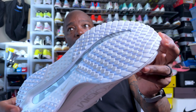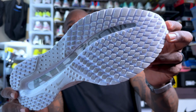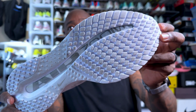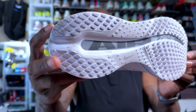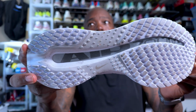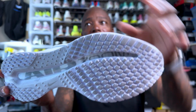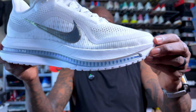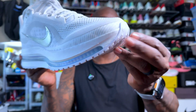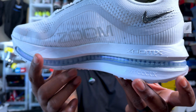Outsole now. The outsole, Nike's never going to get away from the waffle pattern. They achieved perfection from day one. And they're going to keep doing a version of the waffle pattern. Now, this one is all white on the bottom, but you can see the heel lugs rolling into some exposed midsection foam. That's the React X. And then it rolls into a pretty beefy forefoot. And that's all rubber right there. There's no React X on that front side. The React X just sits there on the back.